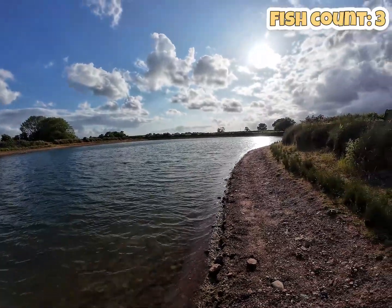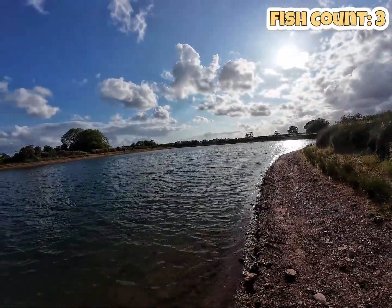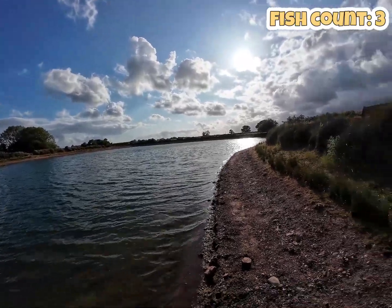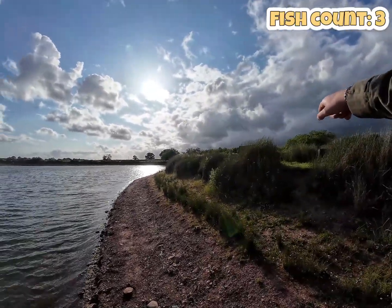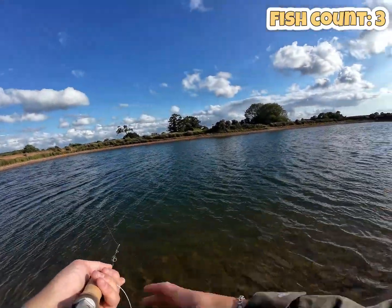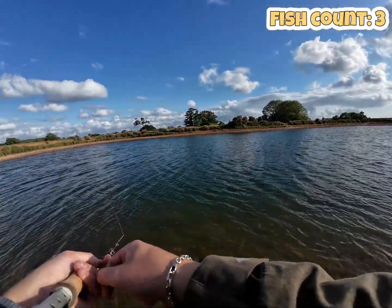What a lovely place this is. It is very scenic, but the water level's really dropped off here. You should be fishing from up on this bit here. Those clouds look a bit dangerous as well. I don't want to be caught out in the rain.